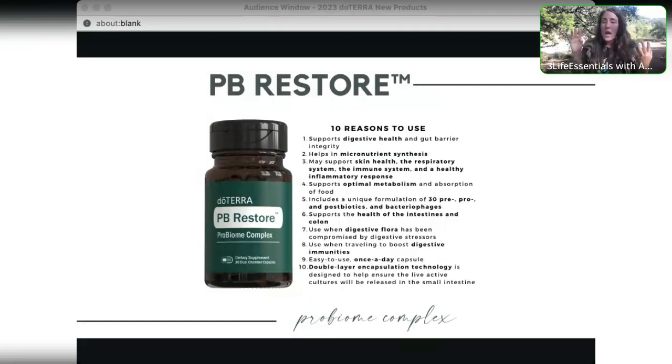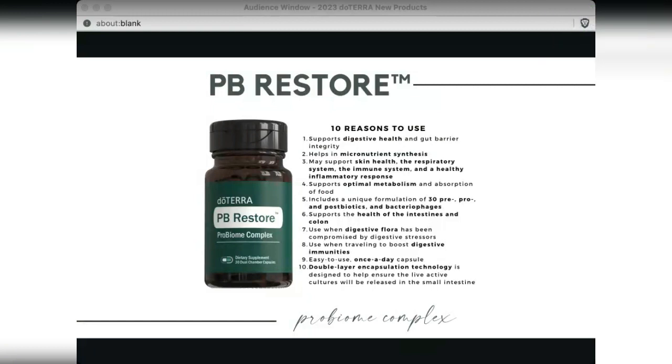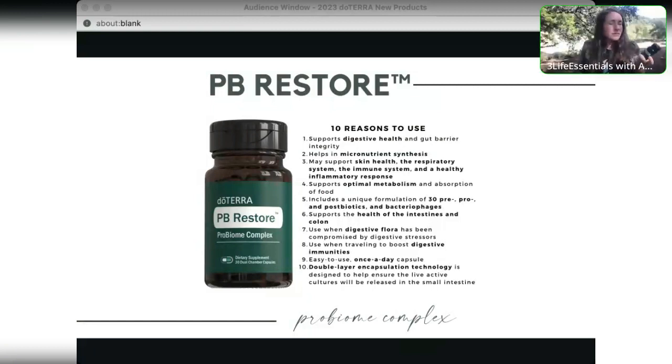I will say, now my boys are a little bit older, so they're in their tweens and teens now. But our whole family is taking both of these at different times, depending on what their body is saying it needs. If you want to know more about how to know what your body is saying it needs and how to figure out when to take what, reach out to me. I can share with you a little bit more about that.